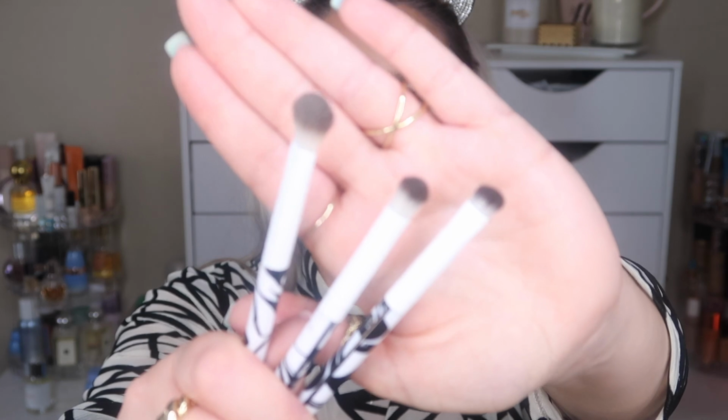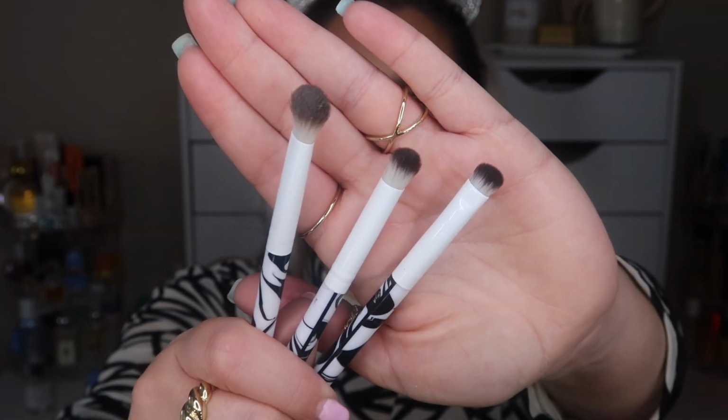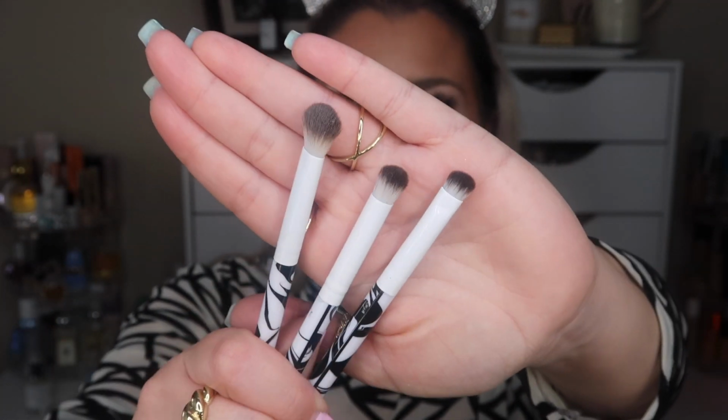I do like the size of this one. I can definitely get into the corners and everything as well. So this is what they look like up close. And honestly, I don't have a lot of real estate, so I feel like this is going to be a good size for my eyelids as far as that goes.